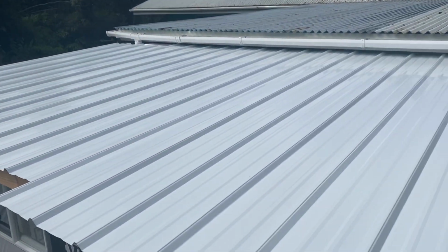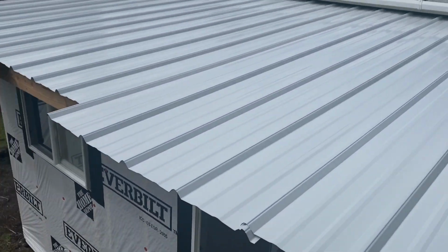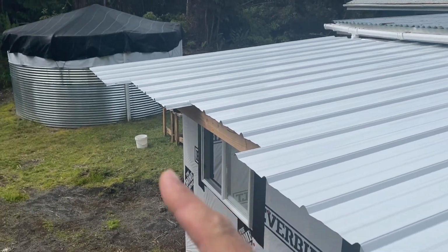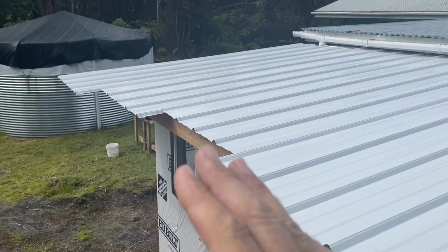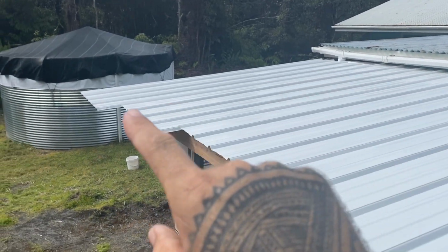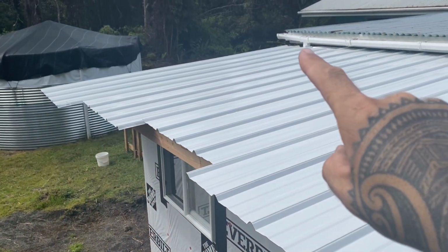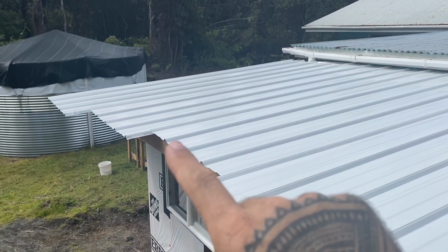All right. So basically all these panels are just set on top of here for right now. And you can see how they look like they're all different lengths. The reason for that is because they'll need to be trimmed. So this one's sticking out the furthest, obviously, because it's touching the downspout of the gutters there.